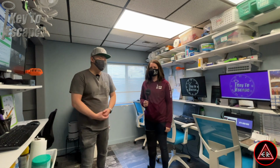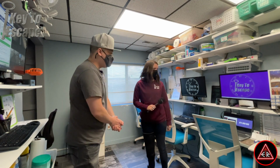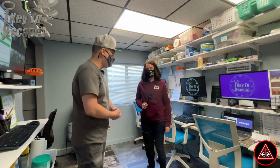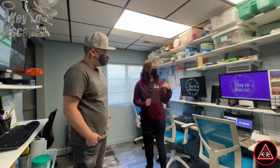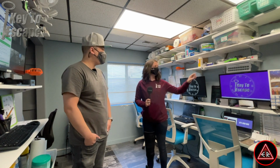We are standing inside of their control room. As you can see, they have a really nice setup. It looks like you obviously have cameras for each room. How many computers do you have here? In this room, I think there's 12 computers. Some of them are just small and hidden like that.